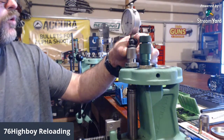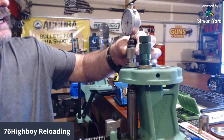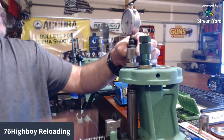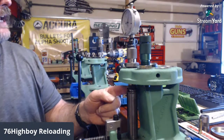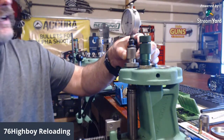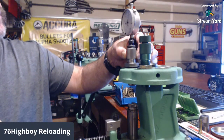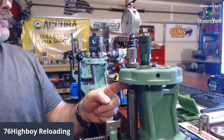Well, what you want to do, wiggle your die. You see, I got a little wiggle in it. So drop the shell holder and turn the die and bring it back up to where you don't have any play in the die. You haven't developed any cam over really, but the die won't move. Once you're there, now what you're going to do is drop the shell holder and turn that die a strong eighth. Now we have cam over, you see?